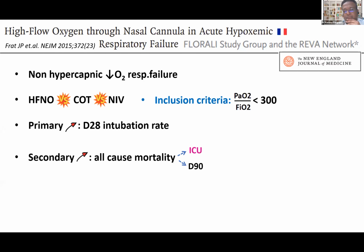And for secondary outcomes, they looked at all-cause mortality, ICU mortality, day 90 mortality, and day 28 ventilator-free days. So these are some of the outcomes they looked at.